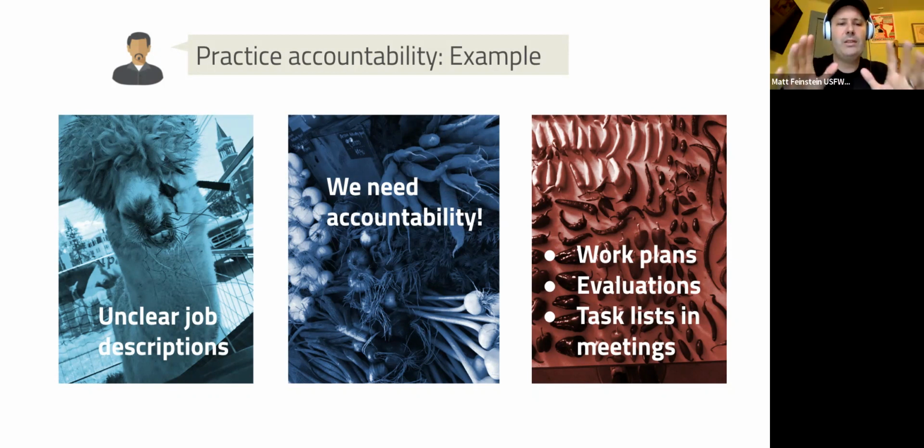And so they took a step back and said, we need more systems of accountability here. So what did they do? They decided that even though they were a collective, and they didn't have a hierarchy in their management structure, they would have work plans and they would do peer evaluations based on those work plans. So they would set up ways that the people working closely with that person would do some sort of peer evaluation and give them feedback, clearly based on the work plan that was collectively approved.